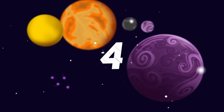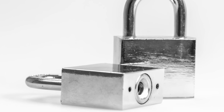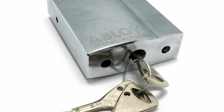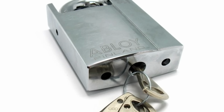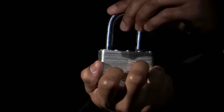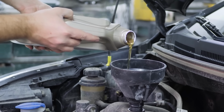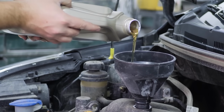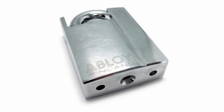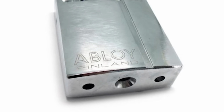Number 4. If you've used a padlock before, you've probably noticed 2 small holes on either side of the key slot. These holes weren't put there for their appearance. They're very important to the design of the locking mechanism. As locks age, they begin to have internal friction between the metal components. Much like a car engine, the only way to mitigate the problem is to place oil or lubricant in the locks so that they operate smoothly. These holes were placed there so that motor oil could be injected into the locks to extend their life.